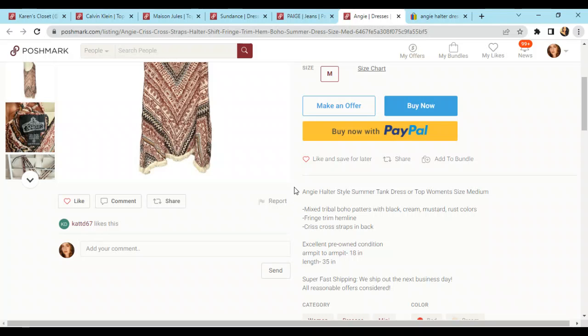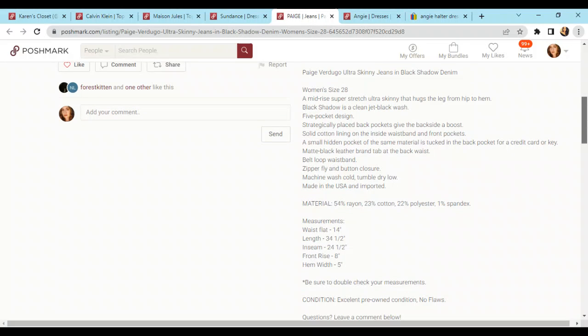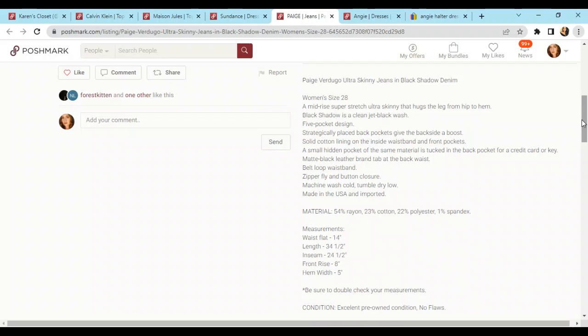I would move your condition, your measurements, and any flaws to the top. Then I'd include a couple descriptive things like you have here, and then end with your business policies or whatever you want to call it. As far as these go, I think there are a lot of them that could probably be summarized. For example, like here, a small hidden pocket of the same material is tucked in the back pocket for a credit card or key. Like, we could summarize this by saying hidden pocket.